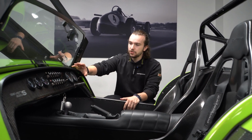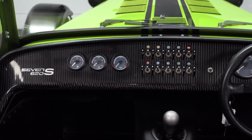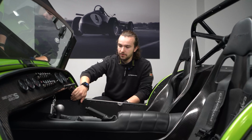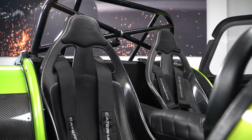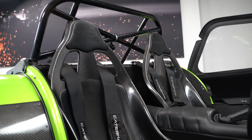On the 620 as standard, you do get obviously the 620 dashboard. This one's been finished in carbon fibre, which does match quite nicely as well to the carbon fibre interior panels, which are down here and into the footwell. The seats on these ones are the carbon bucket seats. They've been finished with the Caterham Racing 4-point harness, and the carbon fibre doesn't end there, it finishes through to the centre top, which is in carbon vinyl, which matches up quite nicely to the boot as well.